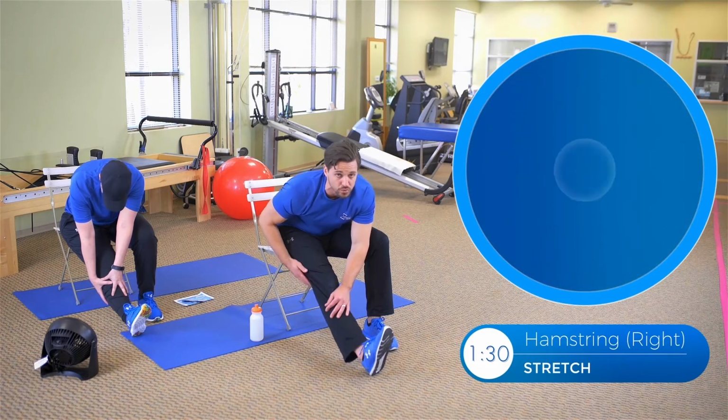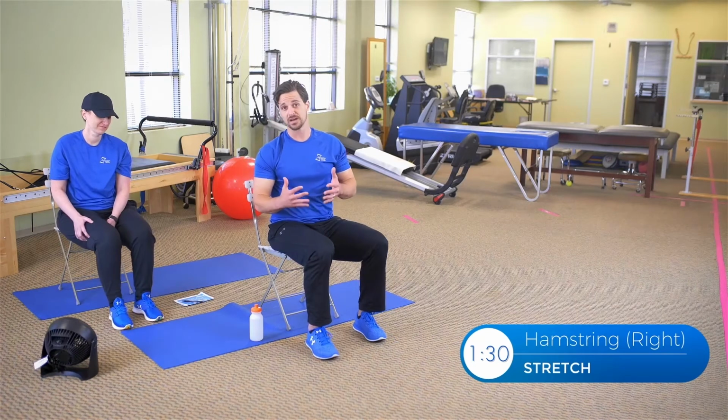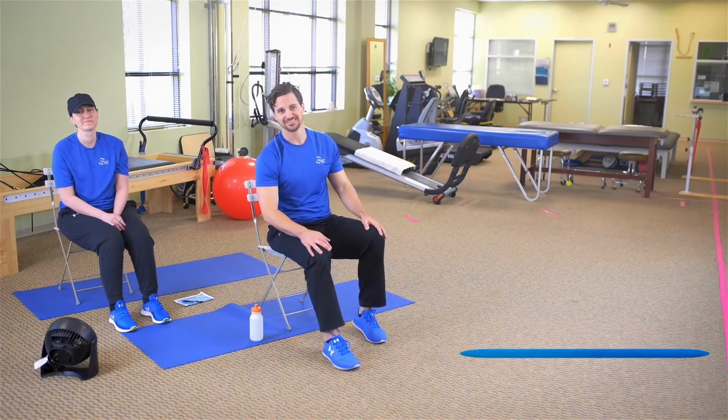Let's all slowly ease all the way out, taking the tension off that hamstring. Keeping that leg straight, again, taking the torso to the thigh. Don't worry about reaching down and forcefully trying to touch those toes.